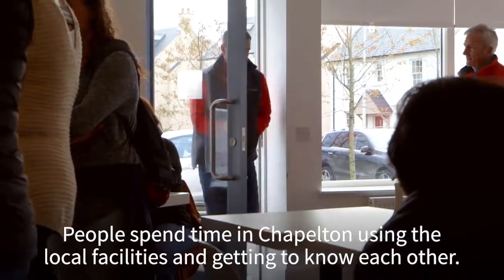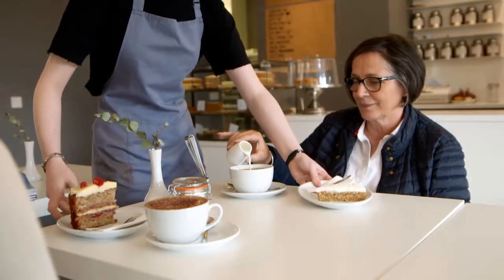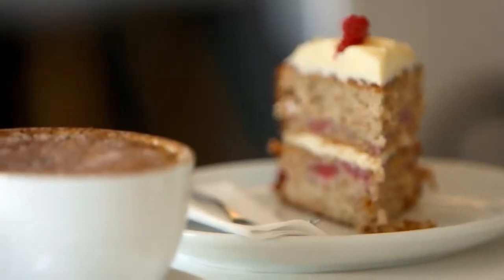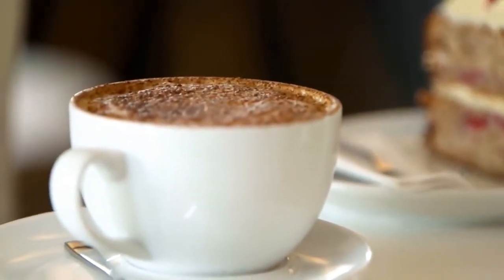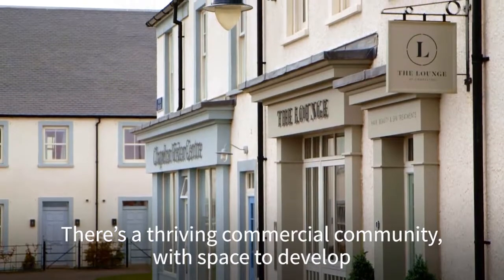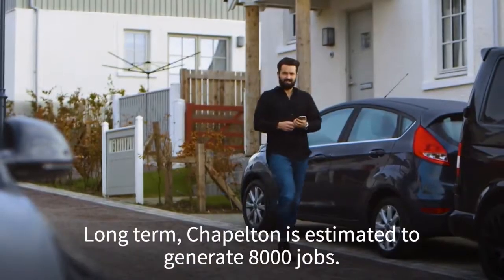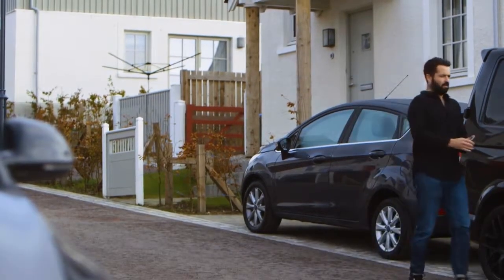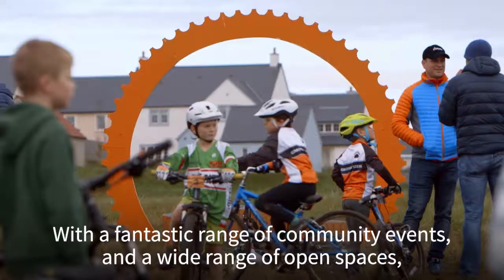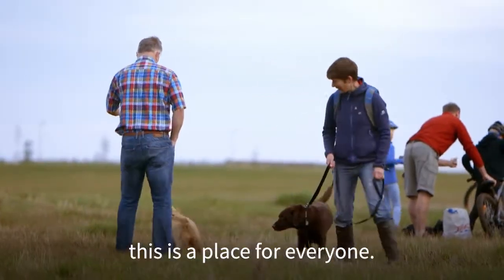People spend time in Chapelton using the local facilities and getting to know each other. There's a thriving commercial community with space to develop new and exciting businesses. Long term, Chapelton is estimated to generate 8,000 jobs. With a fantastic range of community events and a wide range of open spaces, this is a place for everyone.